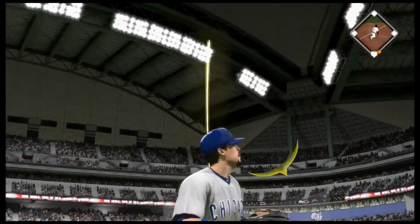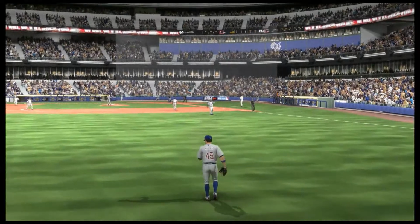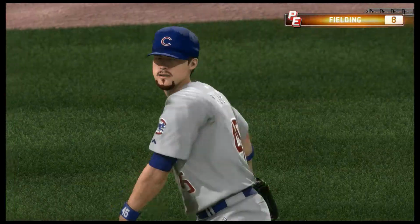Big swing there as it's hit pretty well out toward deep left field. Miller has to retreat a bit, but he gets there for out number 1.